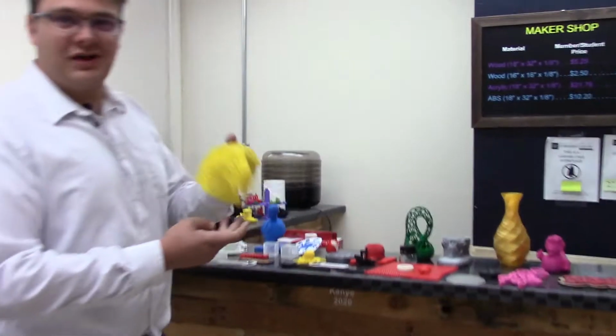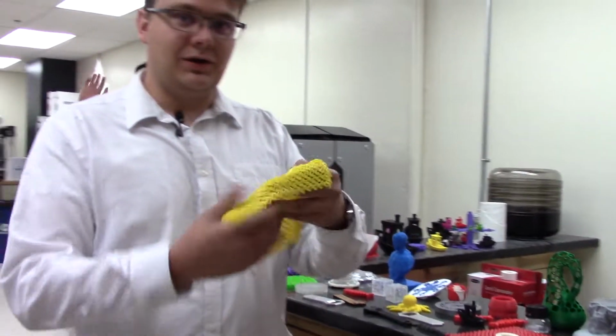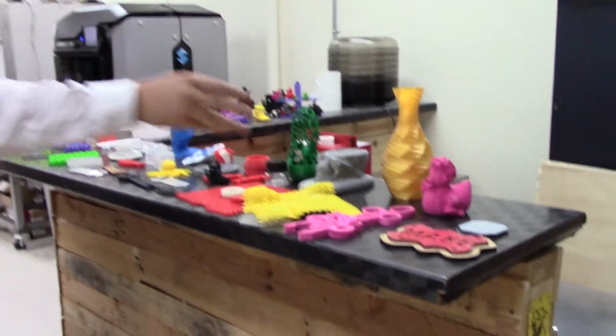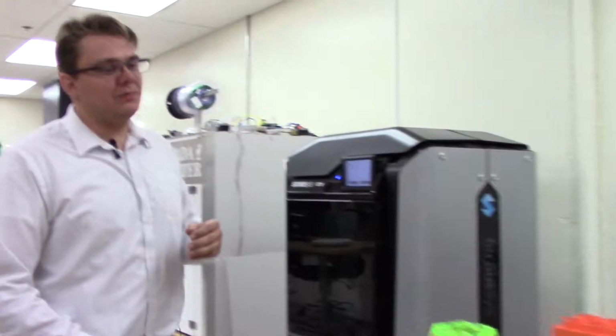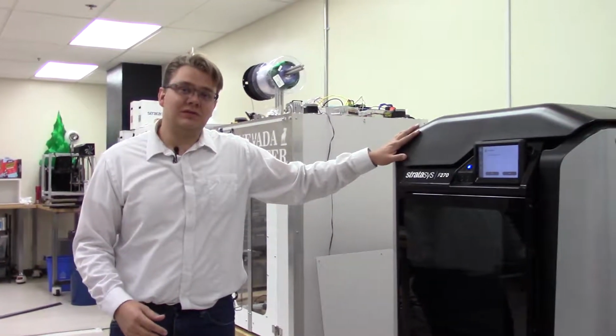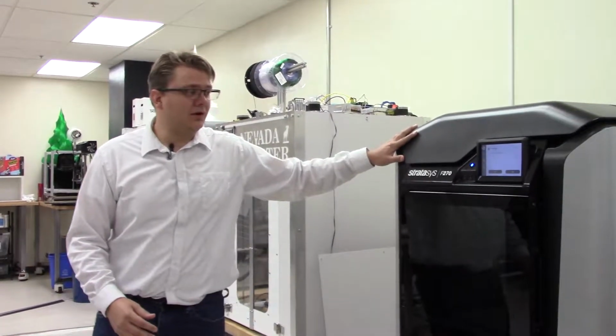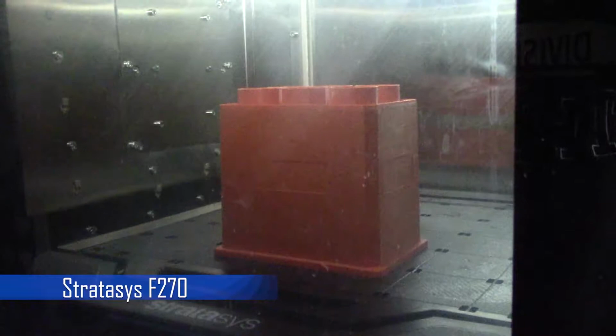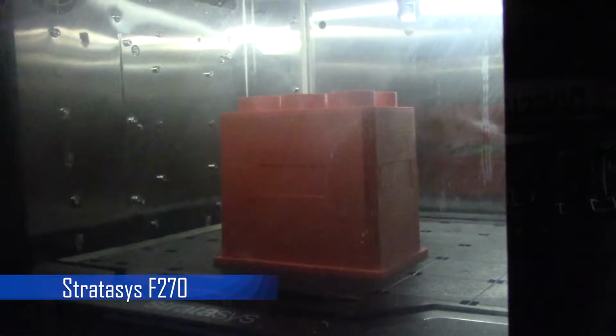We've got a whole bunch of awesome stuff people have 3D printed down here, like this 3D printed mesh fabric. We've got a variety of materials you can print in, from elastic to rubbers. This is our biggest industrial printer. It can print about 11 cubed inches. So that's a pretty solid size machine.